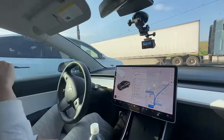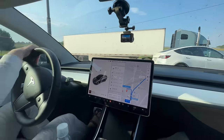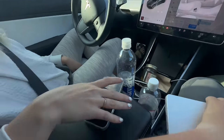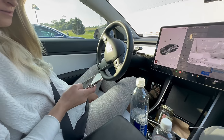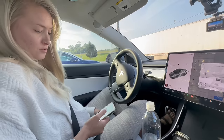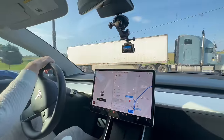Oh, we got these guys pulling out. Off we go. Phone key sucks. I wish there was a way they could tie it not to Bluetooth. I don't know, but it's not as great as you would think. Yeah. Off we go then.